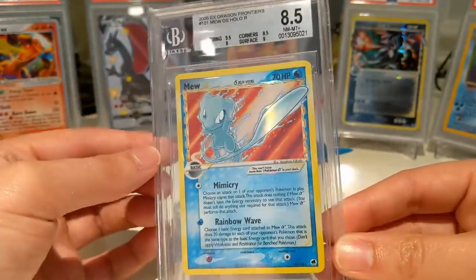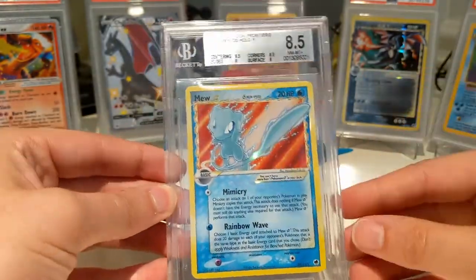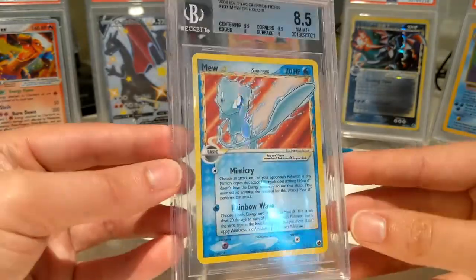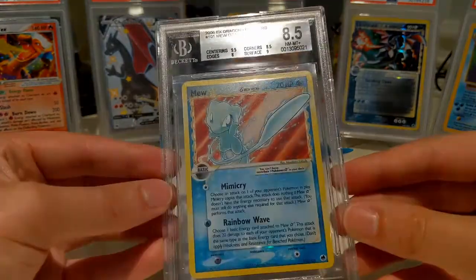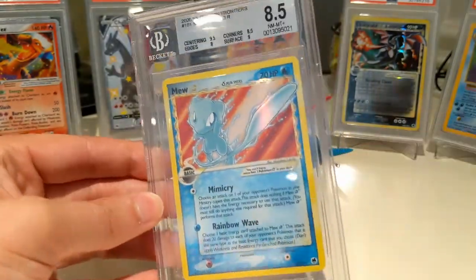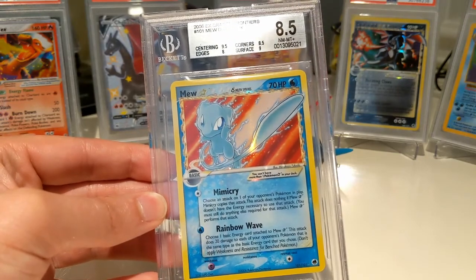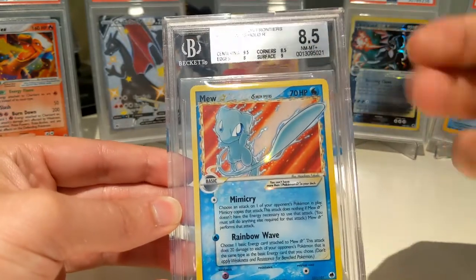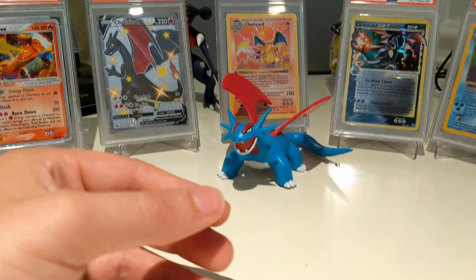And now I have the Pop 1, I believe the only one, or one of like 6. It's a very low population 8.5 Beckett graded Miyu Gold Star. And this is definitely worth over $1,000 now. So that is a very awesome card. Glad I kept it safe. I record videos on my phone, so I put it in the back of my phone case, and that's how I preserved it. And the fact that it came back as a near mint to near mint plus is just pretty awesome.